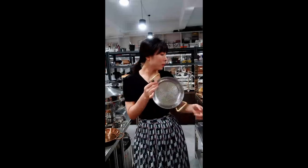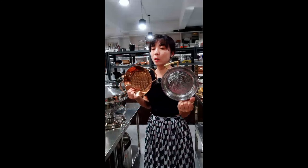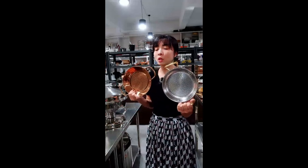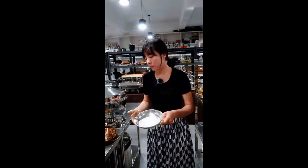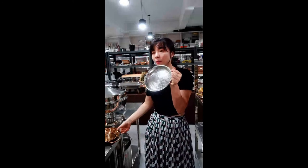We have each size and each color. We also have different sizes, shapes and colors. This is usually used for buffets and open kitchens. In the open kitchen, the chef cooks the hot food, puts it inside, and shows it to the customers. The customers can get food from the open kitchen. Each pan, this shape, has different colors and different sizes.